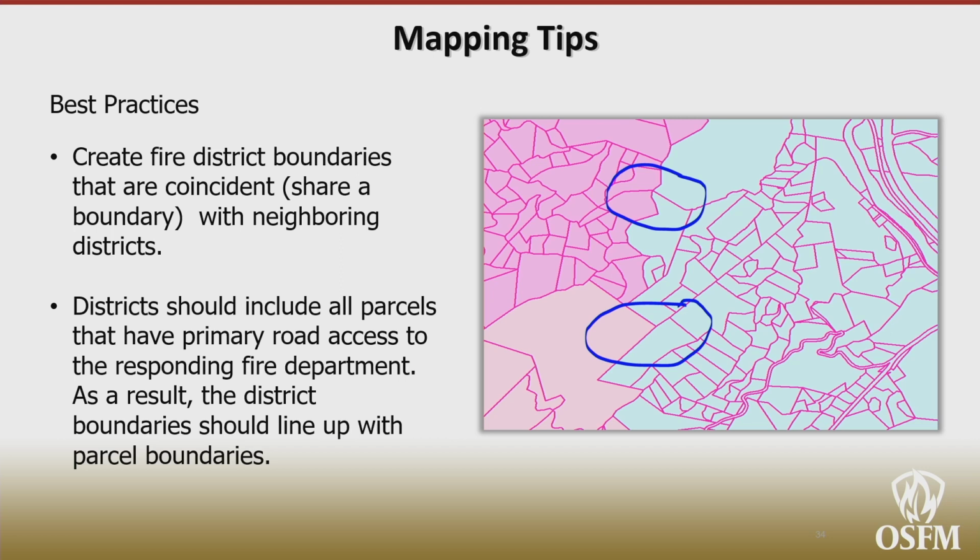Best practices when you create your districts: we recommend parcel-based mapping for fire districts. We still get some that have just been digitized and cut through the middle of someone's property. It's just going to be easier on everyone if we can tie that fire district to one parcel, and create coincident boundaries with that. The way I think about it is, if a parcel has road access, what fire department is responding down that road? The access could be like this one, right here. You want to include whoever's closest first, versus an access that's back there somewhere in that big multi-acre property. But that's just recommendations.